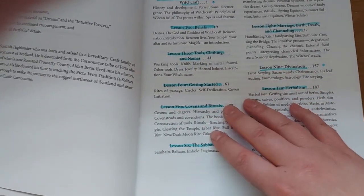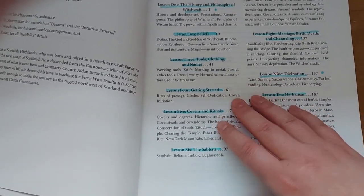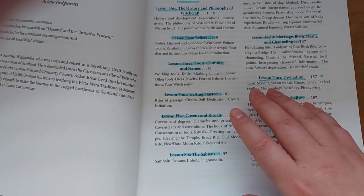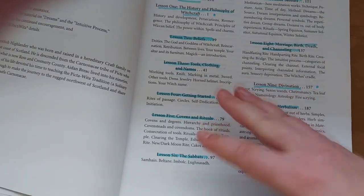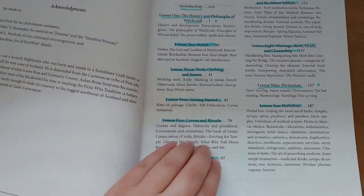There's still tons of things that you can learn from this, and there's tons of things that can be refitted and used, just basically remastered, reworked for the solitary practitioner. You just have to play with it a little, and again, it's all about what feels right to you. So now we get into the covens and the rituals.